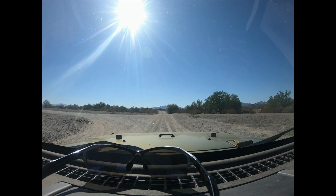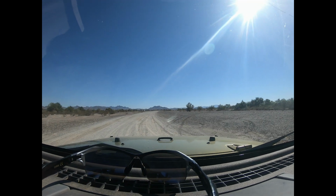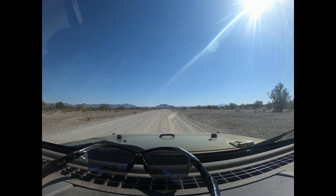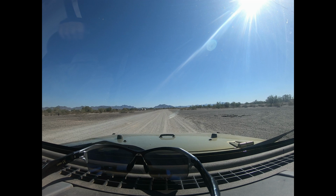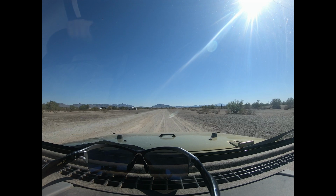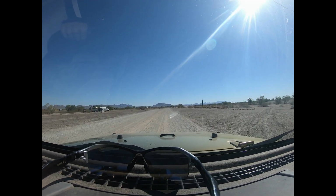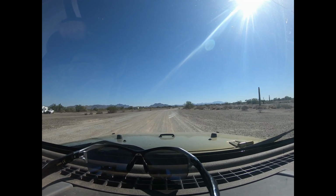I'll take this way. There's no sense of going down to the well. We've seen the well and seen the well. We can go up here to the dump station, the water fill station, to see if anything's up and running. I don't think there is anything going yet. Yeah, I can see the snow fence from here. So still not doing anything.